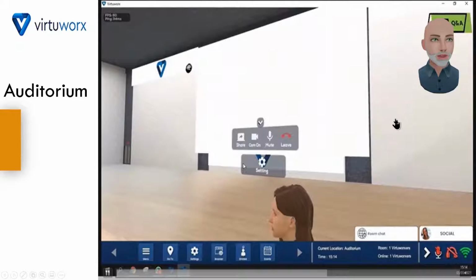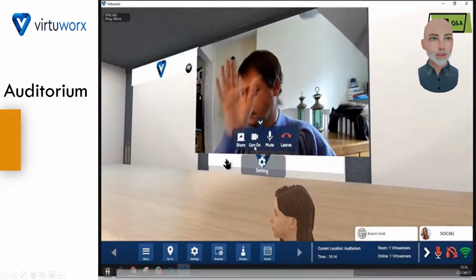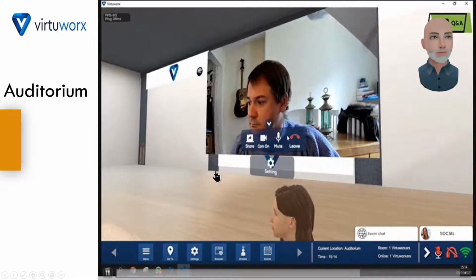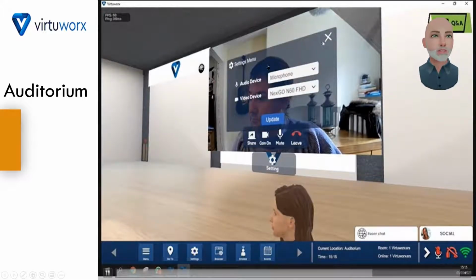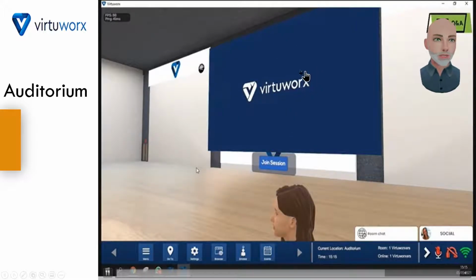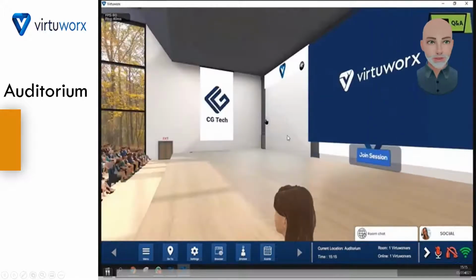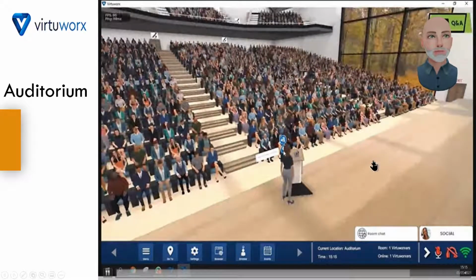Now, up here, you get the option to pull up and you can put your camera on, share your desktop, leave the session. We'll do that in just a second. And hi there. You can see that as a speaker, you can have your avatar up front, but you can also actually be speaking to the audience through your camera so that they can see you. And then obviously sharing the content on your desktop. You have a PowerPoint presentation or a PDF you're going to share and speak to.